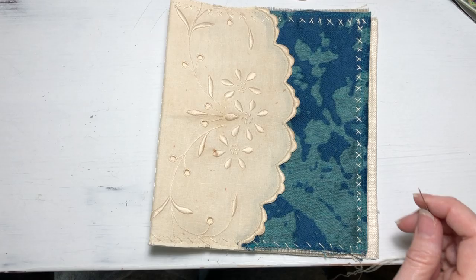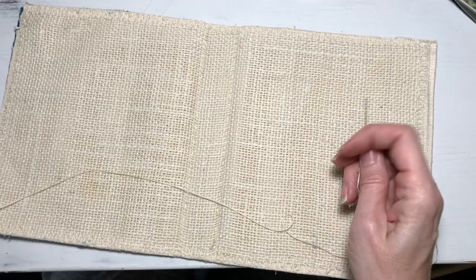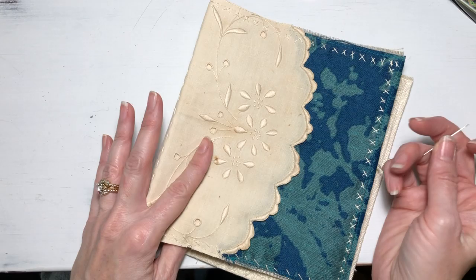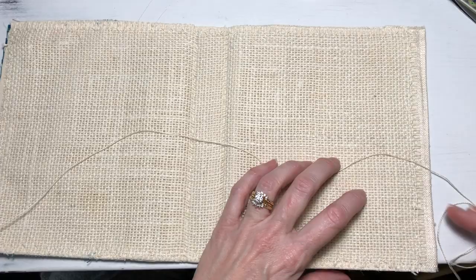This one, I did put some interfacing in the spine, and in this back piece, I put a layer of interfacing. But I've gone back to my burlap, which I love working with because it gives the book structure, but it's also still soft, and kind of thick. So what I'm doing right now is attaching, there's also a layer of canvas in here. I constructed this front piece, and then I sewed it with the machine onto the canvas. And now I'm stitching the canvas and the burlap together.